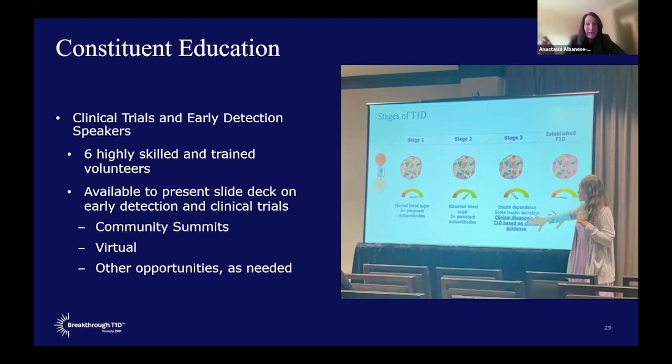And we will fly them there. We've got money in the budget to fly them to your community, to talk at your community summits, to speak virtually, we don't have to fly them anywhere to do that, or to your youth leadership councils, or wherever you would like them to be. So get in touch with us, request a speaker, or ask us about using that slide deck.